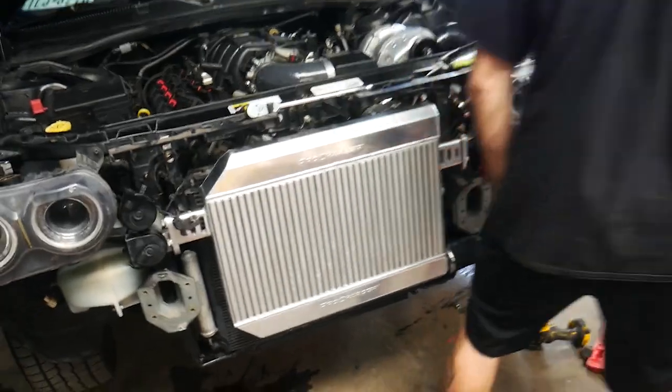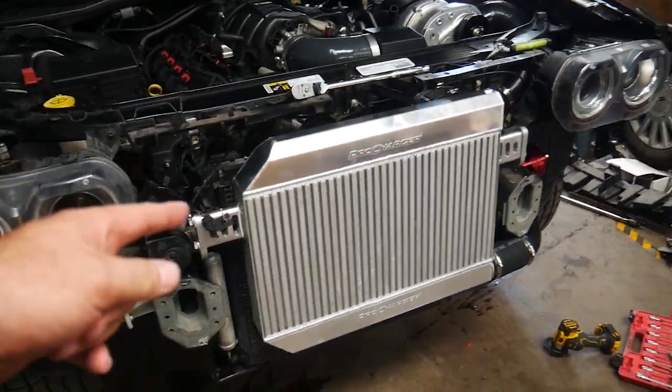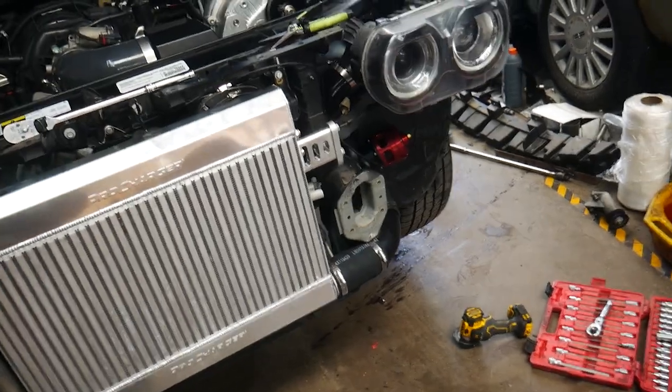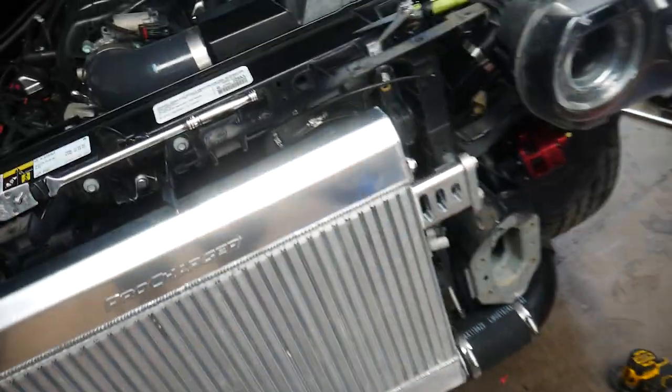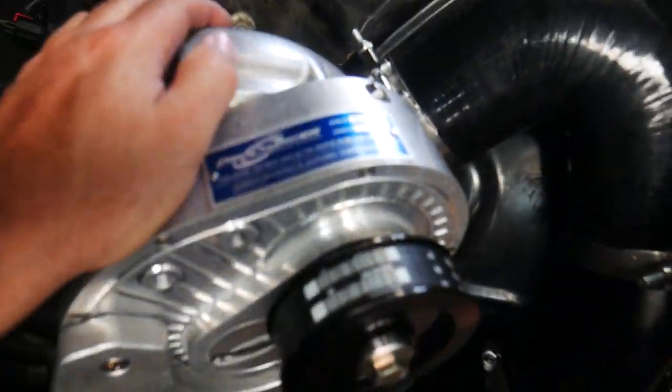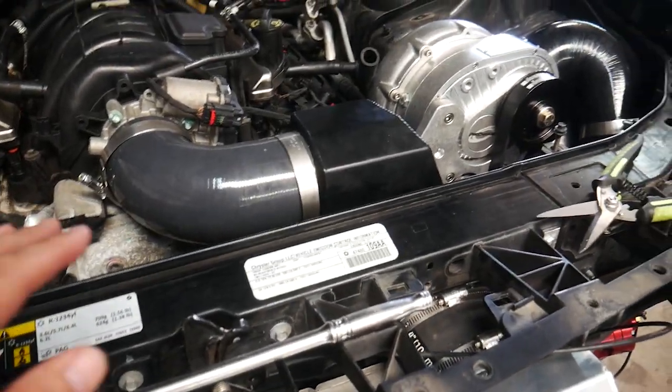As you can see, ladies and gentlemen, Gio's been hard at work. We got the big race intercooler on this Johnny. We got the big red race valve. And we got the P1X mounted up. So we've got a few more things to finish up.